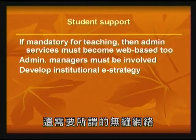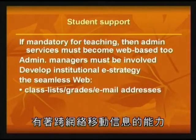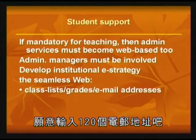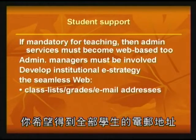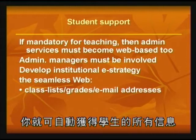What's required is what's called a seamless web, the ability to move everything across the web. So instructors can get class lists, can post grades, and can get email addresses automatically by going online through the web. No instructor wants to type in 120 email addresses, believe me. That is the most time-consuming and frustrating job. What you want to be able to do is when you get your class list, you've got all the email addresses in the form of an email distribution list. So you can automatically just click on your class name and all the messages will go to all the students in that class.